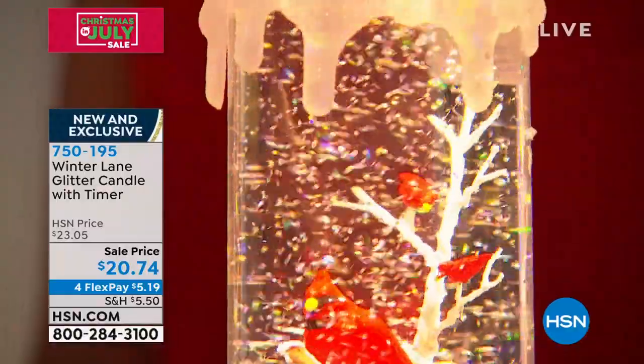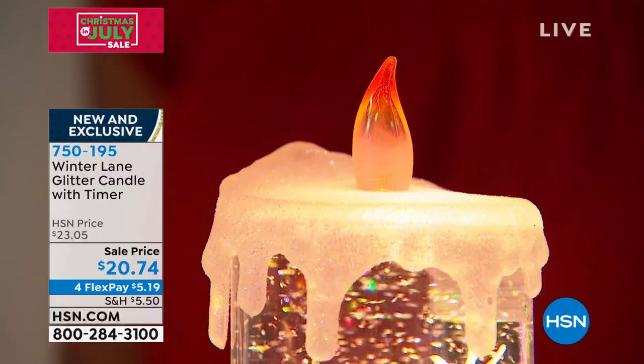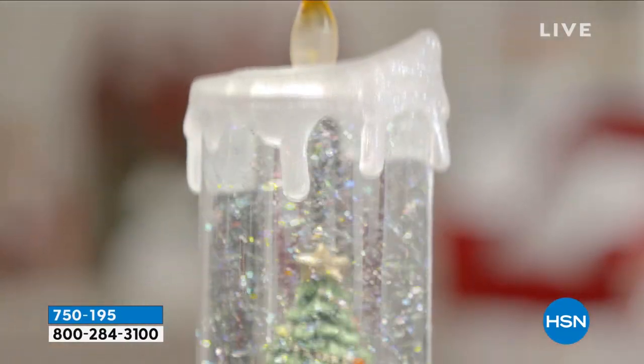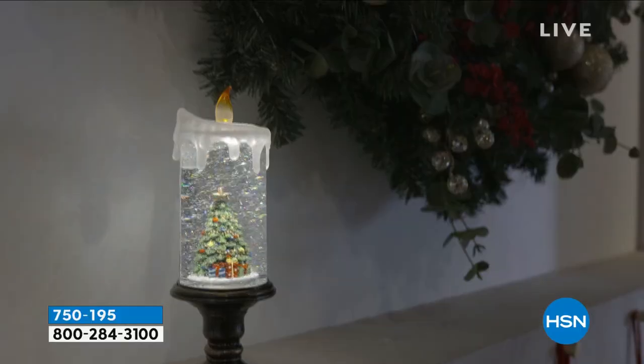It's fantasy, it's magic, it's glistening. And when you put this on your table or in a cabinet or anywhere in your home, your eye is drawn to it. It just sparkles. Oh, and then of course the little flame on top, which is not a live flame. It's LED, of course, and cool to the touch.